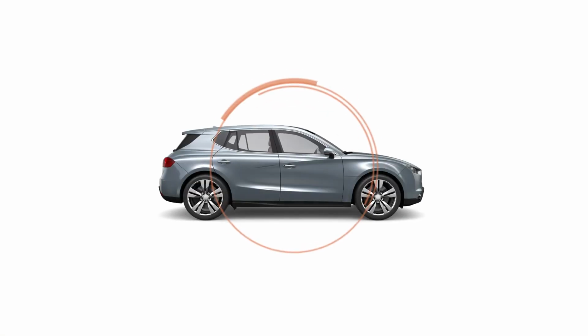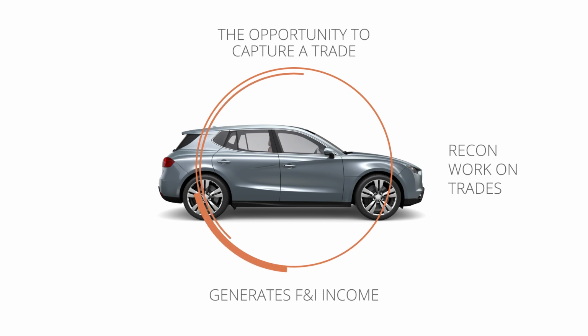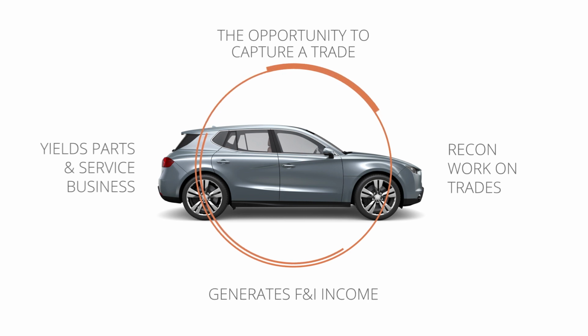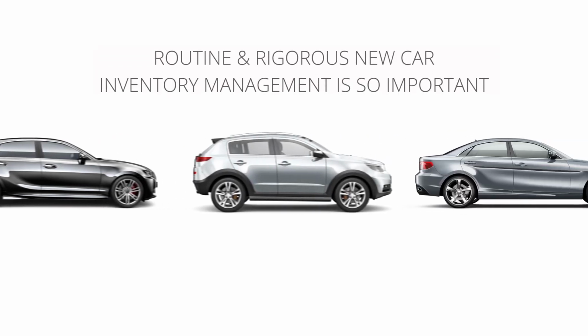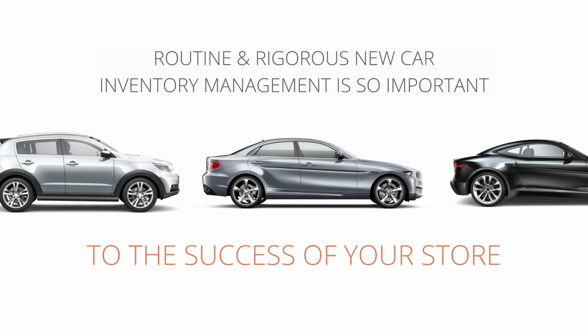I don't have to tell you that every new car sale is the ignition switch for the entire value chain, that it provides an opportunity to capture a trade at a lower cost to market, plus the recon work on that trade, that it generates F&I income, and how it yields parts and service business, which can promote customer loyalty that leads to future new car sales. That's why routine and rigorous new car inventory management is so important to the success of your store, now and in the future.